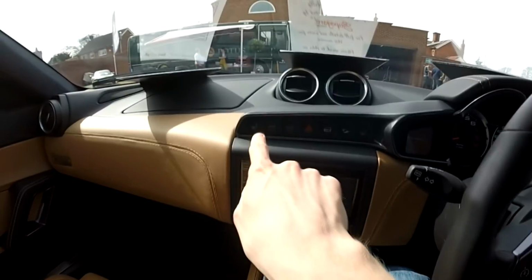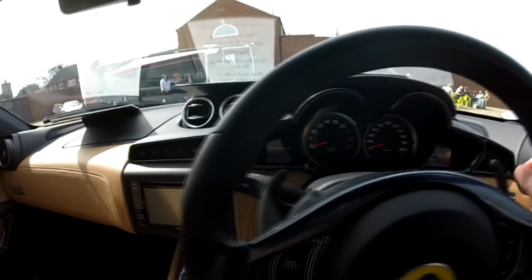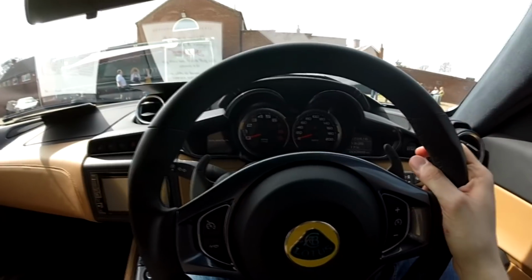Got a nice Alpine head unit. We've got lots of nice buttons, race mode because it's a Lotus. It's got heated seats. A Lotus with an automatic gearbox, air conditioning and heated seats. It's a brave new world out there, people.